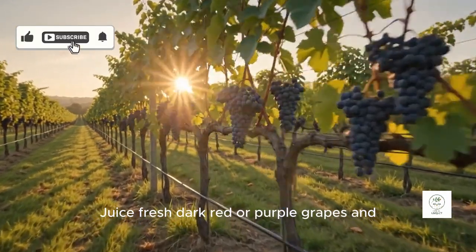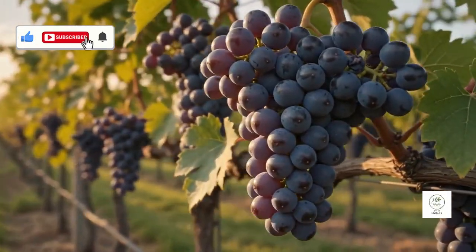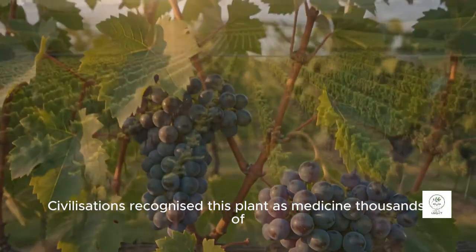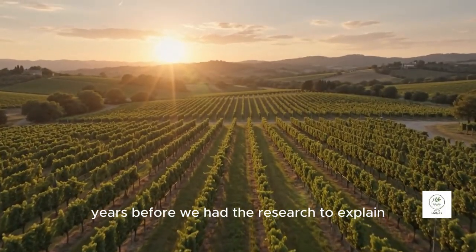Juice fresh dark red or purple grapes and drink 4 to 8 ounces daily, seeking out darker varieties whenever possible since their polyphenol content runs dramatically higher. Civilizations recognized this plant as medicine thousands of years before we had the research to explain why.